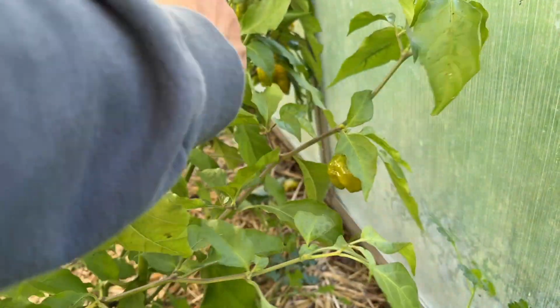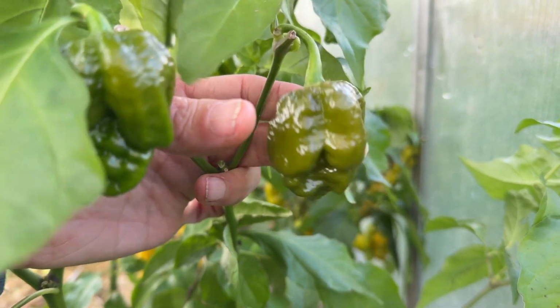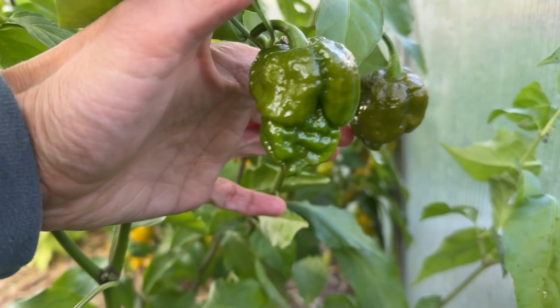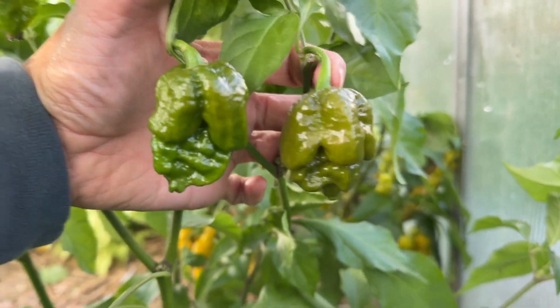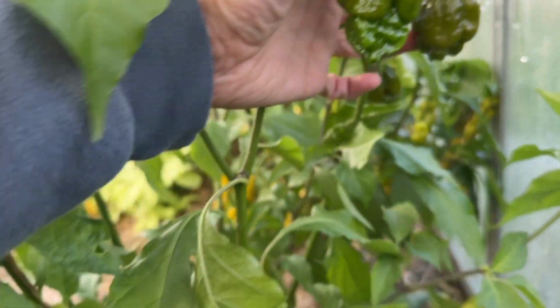I think that might be the only one left. Actually, this one looks like it could be ripe as well. It's got a really dark mustard color that I think is going to go really good in my hot sauce. There you can see the difference between a ripe and an unripe pod there.